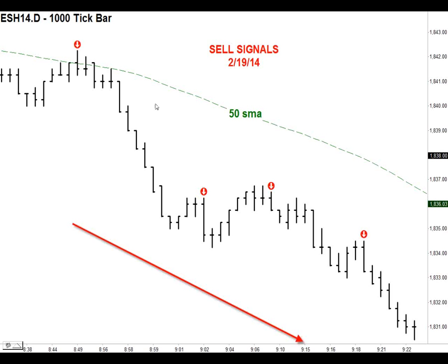Now this was yesterday. As we see here, the majority of price was below the 50-period simple moving average, so the overall trend is down. And we wanted to short the market, looking for bars that closed in the bottom 25% of the range that meet all the rules of strategy number 4. And if you were a member of specialist trading, you could have taken all of these signals going short yesterday on a 1,000 tick bar chart because they were all valid strategy number 4 signals.